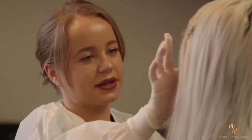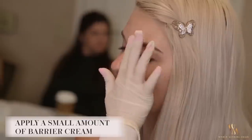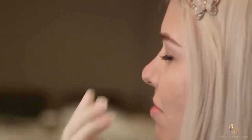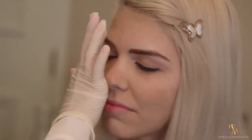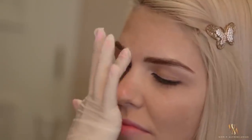And I'm gonna apply a tiny amount of the special barrier cream. Don't apply too much because then she's gonna scab. So you don't really want that. You want just to apply thin enough layer to protect her from the bacteria, but not to form a scab. So you kind of massage it for like 5 seconds to make sure that it goes inside the skin.